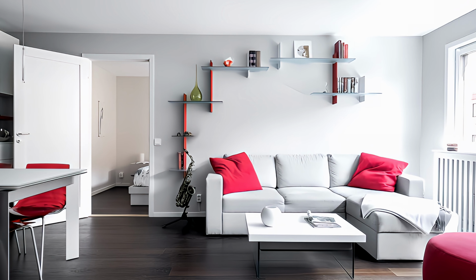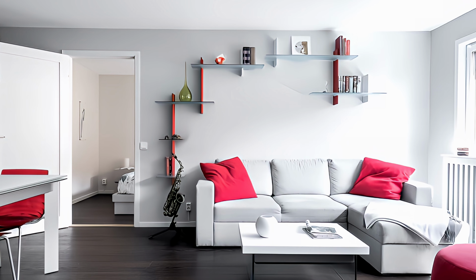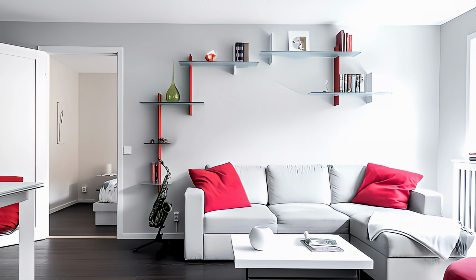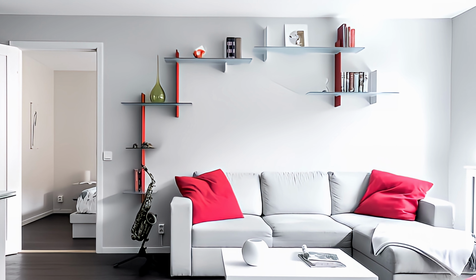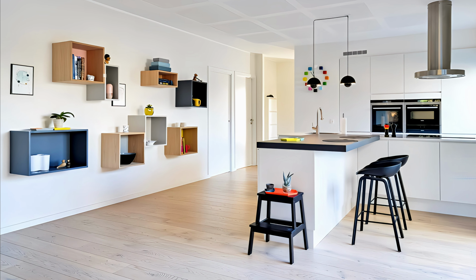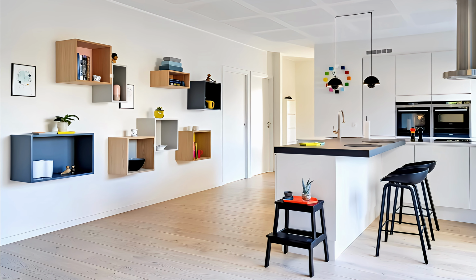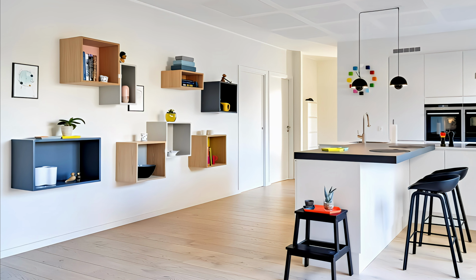The wall-mounted shelf in the image is a modern and minimalist design featuring several white floating shelves arranged in an asymmetrical pattern. It's adorned with a variety of items, including books, a vase, and decorative objects, creating a stylish and functional display in the living space. The overall aesthetic is clean and contemporary, making it a versatile addition to any room.